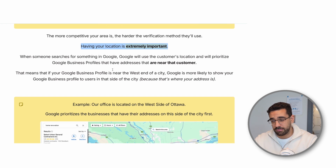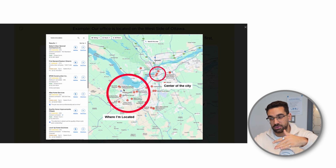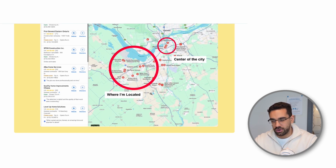Having your location is extremely important because Google uses the exact customer's location and will prioritize Google Business Profiles that have an address near that customer. Let's look at this example. I searched for home renovation and I'm located on the west side of the city. You see all these red dots. It's prioritizing all the Google Business Profiles that have an address near my location, first, because my location is there. Even though the main city hub is here, it's prioritizing these ones here because that's where my location is. Even if you're in an area where it's not super populated, because you have a Google Business Profile there, you're just going to naturally start getting people seeing you there.